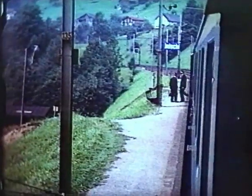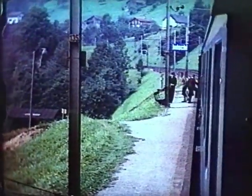We're in Canton Uri, following the River Reuss. It flows the opposite way down into Lake Lucerne. Across the valley, construction has started on the Gotthard motorway. Here at Intschi, our line crosses to the west side of the valley.